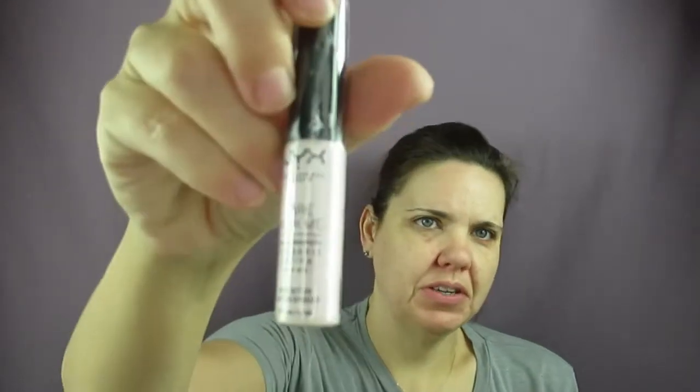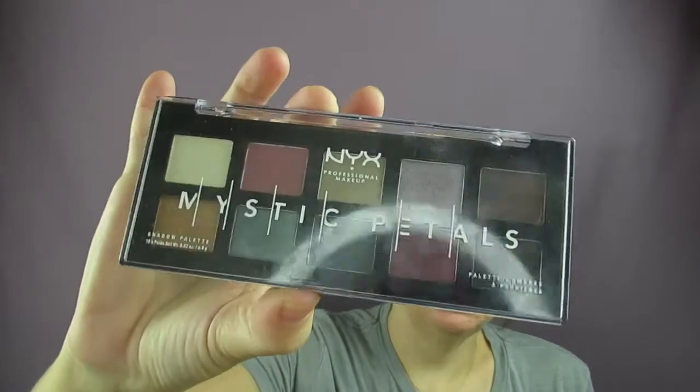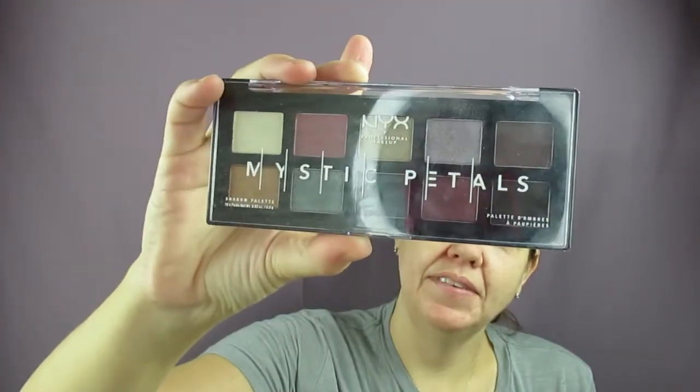I don't know if this NYX Professional Bear With Me Brow Setter is new, but I also got one of these. But everything else I've had before is kind of a repeat or different colors or things like that. So I just kind of wanted to do, oh, I apologize, I lie. Also, the NYX, it's mostly drugstore except for that Tarte thing and my bronzer that I'm going to use. But I also have this NYX Mystic Petals palette. And I have this in Dark Mystic that I want to play with as well.